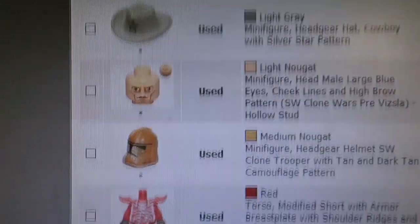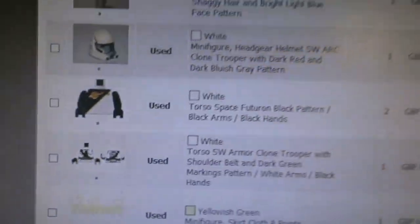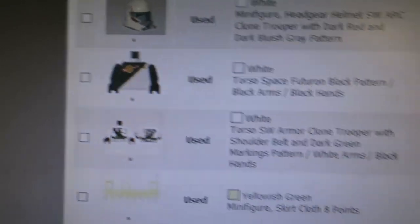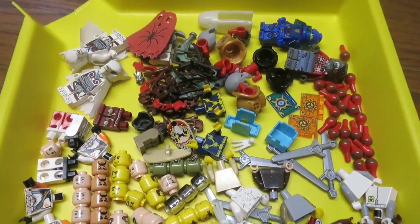So I have minifigs, so I have thick stuff in here. Minifigs at least, so I came there for the Futuron. I had 2 Futurons I needed. Alright, here's Friday's mail. One BrickLink order.